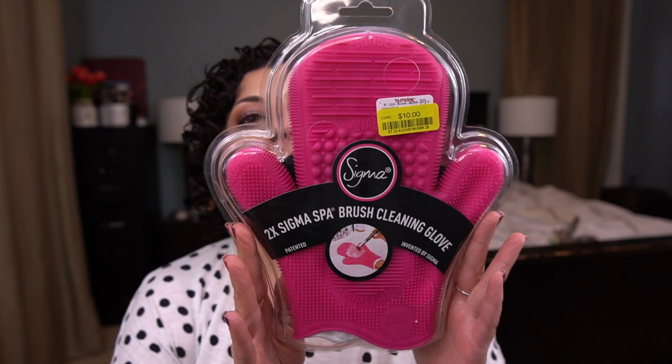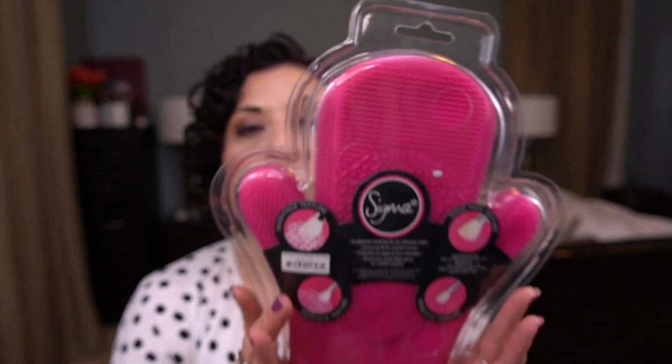And then I found these, which was really interesting. I'm keeping one and then I'm going to put one in a giveaway. It's this from Sigma. I found this at a different TJ Maxx than I normally go to. It's the Sigma Spa Brush Cleaning Glove. I could not believe that this was there. It's normally pricey, and I got these for $10 a piece. They were on clearance. As soon as I saw them, I was like, yank. I grabbed both of them. I think Kat and Haley from Beauty News talked about this a lot, and they loved it. So I grabbed one, and I'm going to put the second one in my giveaway pile.